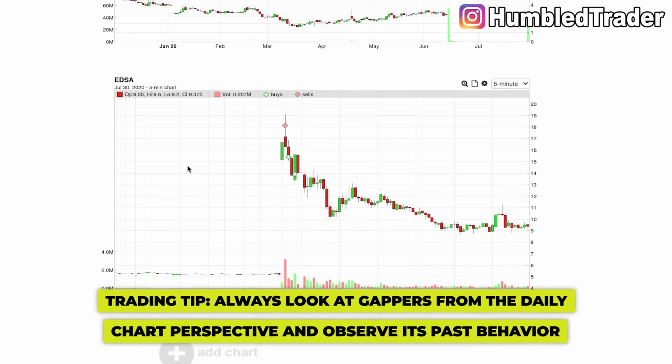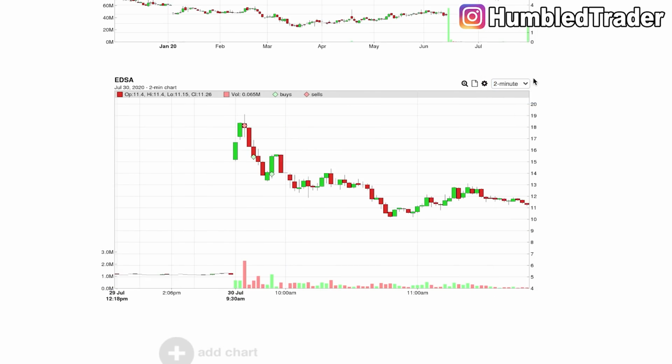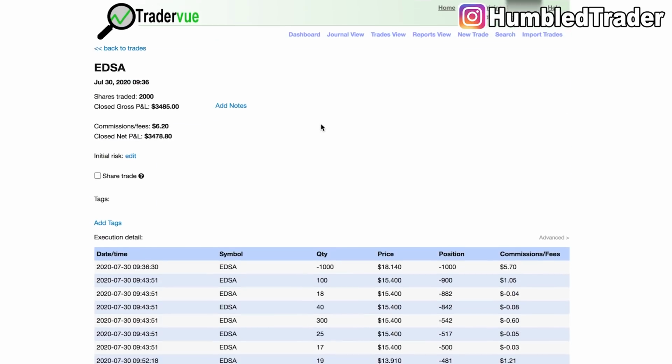If you look at the intraday chart on EDSA, it ran up parabolic from about $10 all the way to 18. I did have some long here pre-market, and after the open, this is where I started shorting. I actually had a long right at the opening ramp for only like $1, 13 to 14 or something like that, and then I flipped short. I had a lot more executions than this, but it's just not showing, and I don't know how to get this stupid website to work.